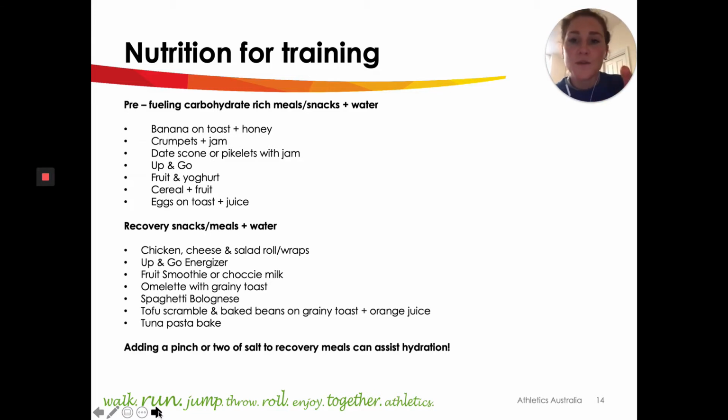And when you work with a sports dietitian, you can sit down and really map out your training month or training week and look at the timing of those meals and snacks and how they're going to support those training sessions. So banana and honey on toast, crumpets and jam, a date scone, pikelets with jam, Up&Go, fruit and yogurt, cereal and fruit, or eggs on toast with some juice are all totally appropriate options that would provide some good fuel ahead of training.